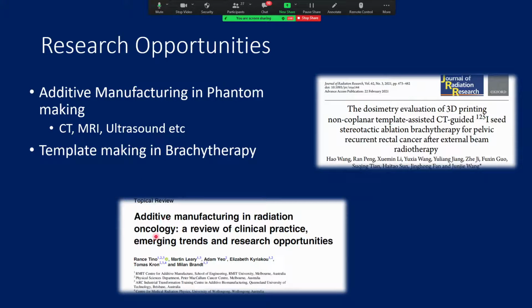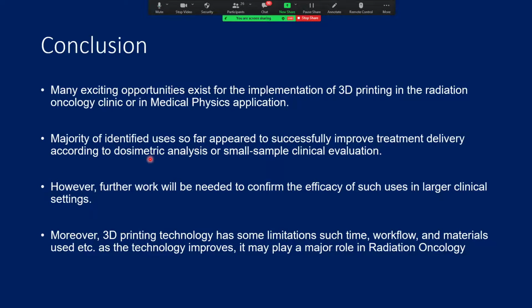If you read this paper from Peter Mac, the research opportunities in 3D printing are discussed, and you can make so many things, like CT, MRI, ultrasound phantoms, and templates, applicators. There are a lot of things you can do. One thing you have to be clear about is which machine to use, what 3D printing filament to use, etc. Let me conclude here by saying there are exciting opportunities with 3D printing in radiation oncology and medical physics applications, and many people are working on it.